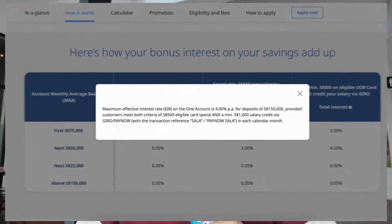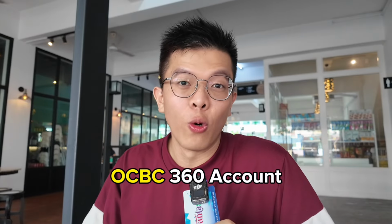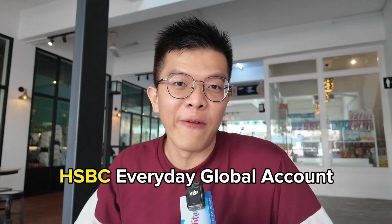For example, you can look at alternatives like UOB One card, UOB Lady's card, or even the brand new Lazada-UOB card. That's a new eligible card for UOB One account spending. Or just stop using the whole UOB One account altogether ever since they reduced the interest rate to effective 4% for 150,000. And since we do not know whether there is a quarterly savings promo coming or not, you can move your funds to other high interest accounts like the OCBC 360 or HSBC Everyday Global account.